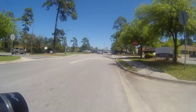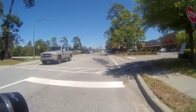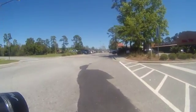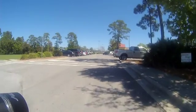If you look to the right, there's a sidewalk where they've got a curb there. It's not ADA compliant. And there's another curb here that's okay. But that's a quirk. So if you ever got your bike up on there, you'd have a curb to hop.